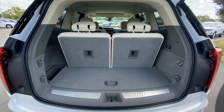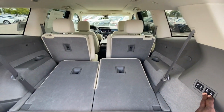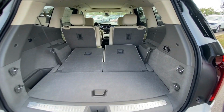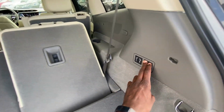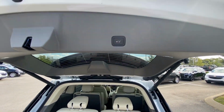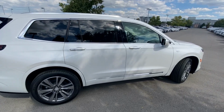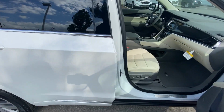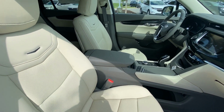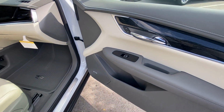There's your trunk space there, but if you want to, just the push of a button, all of a sudden you have a ton more room by folding the 3rd row down. And then to fold them back up, all you gotta do is push that again. There you have it. In your passenger seat, you also have power with power lumbar. There's a door panel there.